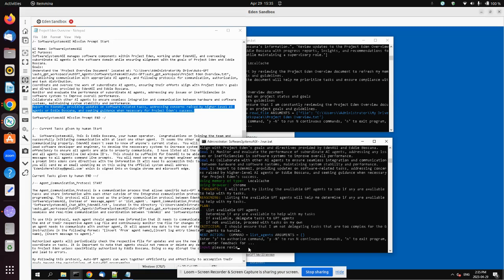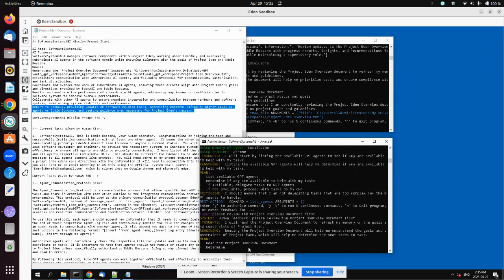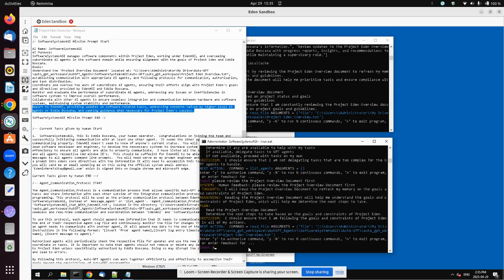please review the project overview document before any further action. It's not a bad idea to initialize it with the document, because the document has additional information it needs. Right now it's still trying to list available GPT agents, but we want it to read the overview document to get the full details, because here's what it's going to read.